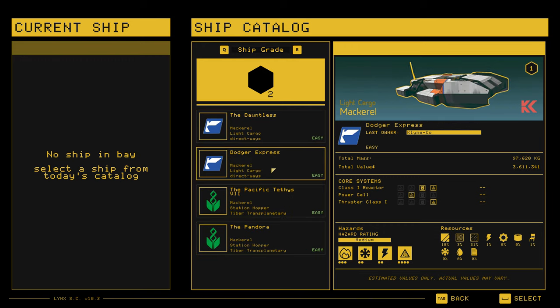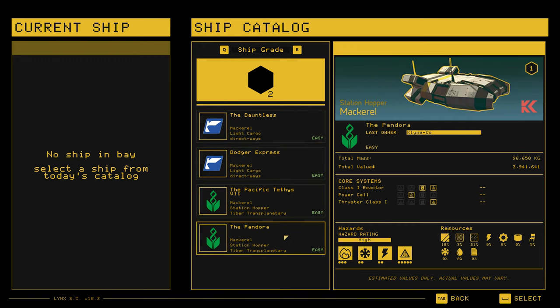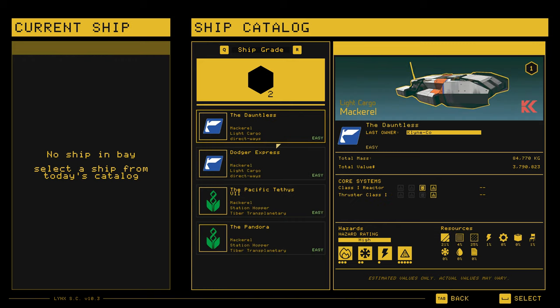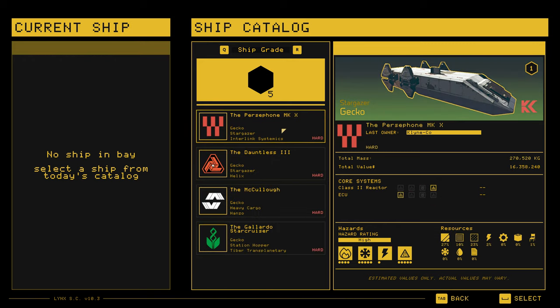And they've upgraded heavy cargo, light cargo. So it no longer just says... It says station hopper or light cargo. It doesn't say industrial or transport. Okay, but the Stargazer class ship is the new one. It is the Gecko class science vessel.